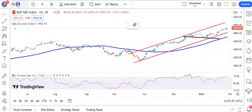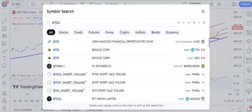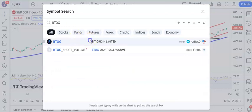Moving on to the stocks, and quite a motley bunch today. Here we've got situations where quite a few of the stocks have actually hit our targets.